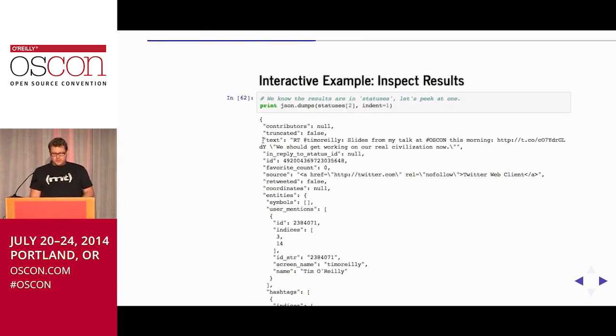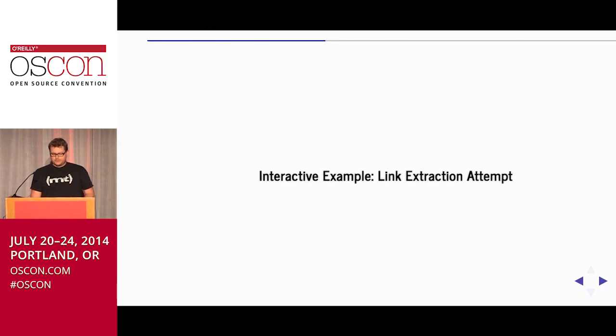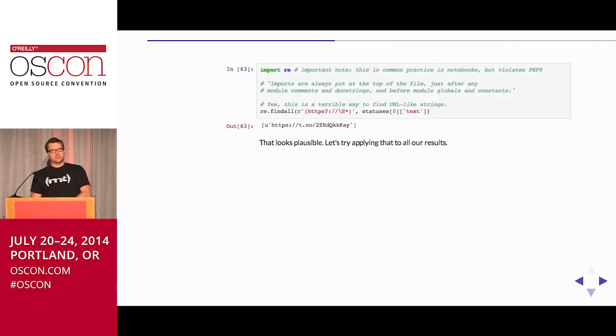So I've got this tweet, and right at the top I can see that there's a text attribute. So, okay, let me try to get links out of the text attributes of tweets. That seems reasonable.